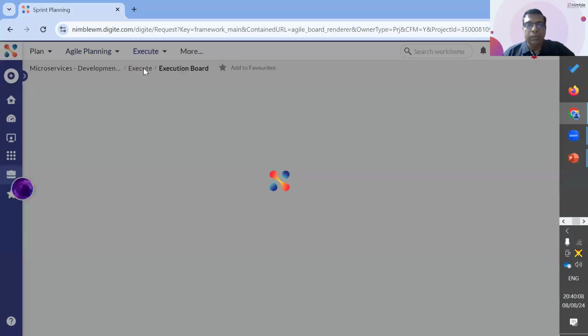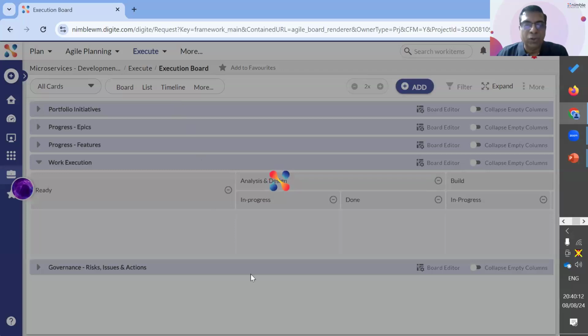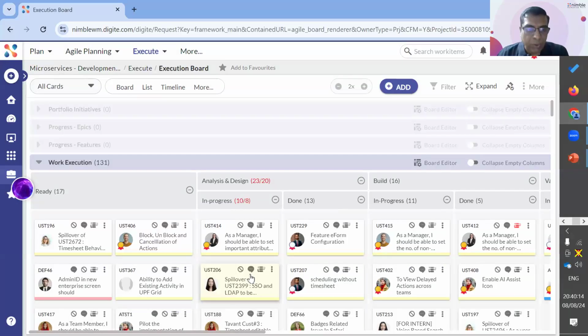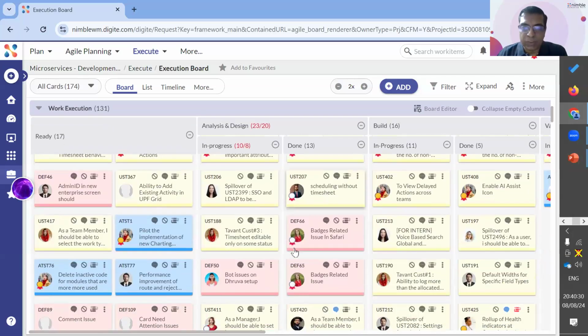Yeah. So the capability that I just want to focus on is that each project team will be able to set up their own board. They will be able to set up their own value stream. As you can see here, it is configurable. Now, the way you set up the board will give you information in terms of how work is progressing.